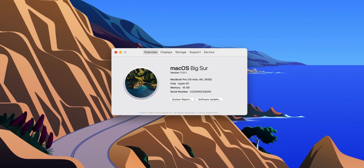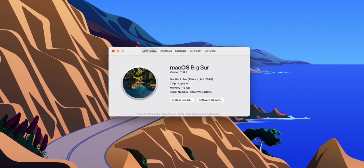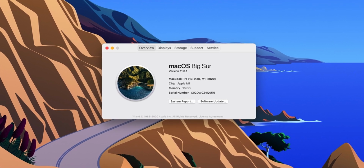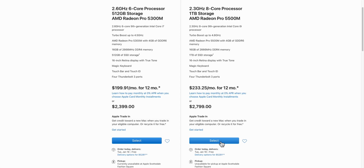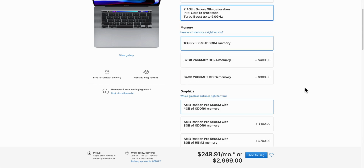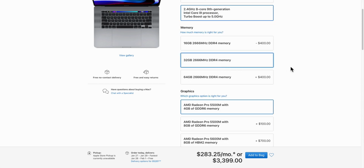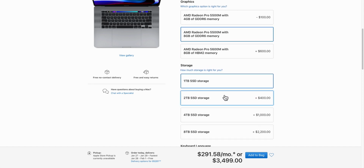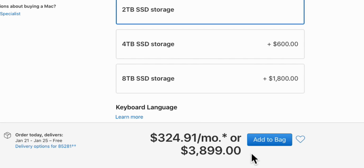I'm going to start off with the price to performance ratio between both machines. The 13-inch MacBook Pro that I have here has the Apple M1 chip, 16GB of unified memory, 256GB of SSD storage, and costs $1,500 on the Apple website. My 16-inch MacBook Pro, on the other hand, is spec'd out with a 2.4GHz Core i9 processor, 32GB of DDR4 memory, 2TB of SSD storage, AMD 5500M graphics, and costs a whopping $3,900.